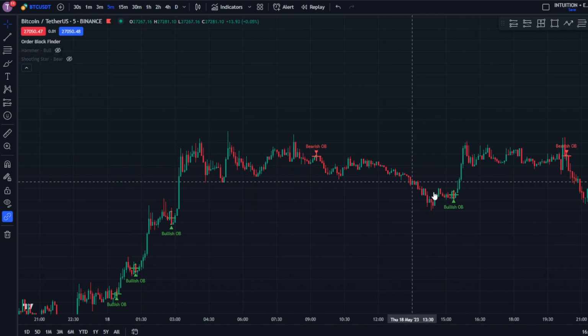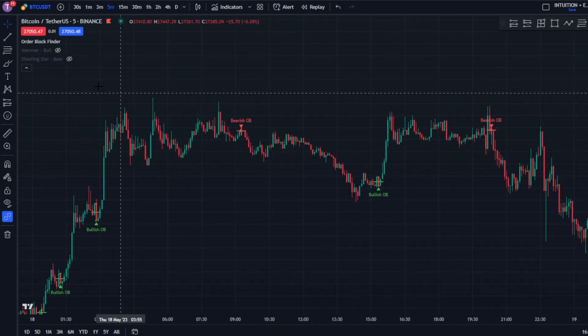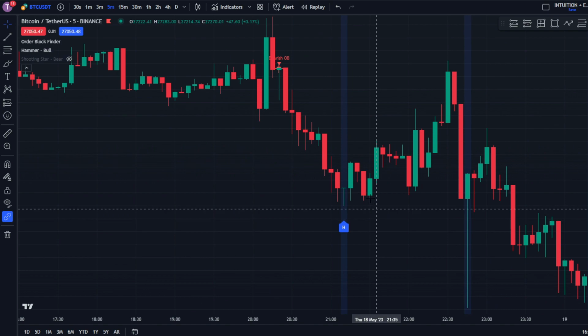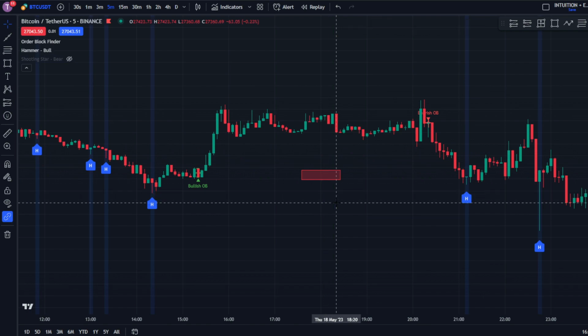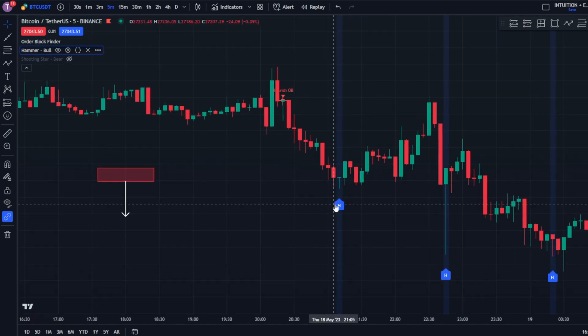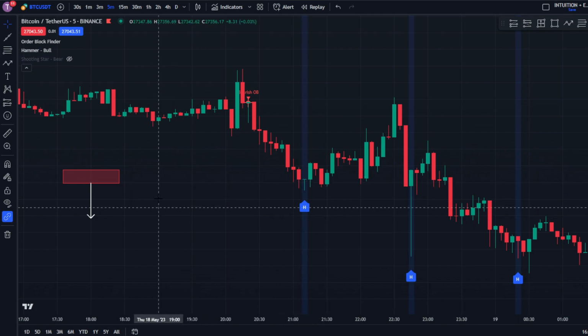So does this mean that whenever price comes down to this order block, we want to buy or sell? No, we have to have additional confirmations, which is where our hammer and our shooting star come into play. If we look at the hammer itself, you can see this hammer right here. Okay, this is kind of a bad diagram, but this is a hammer candle. Basically, it means there's a small head and a long wick to the downside. Why is a hammer a bullish signal? It means that the sellers tried to push the price to the downside, but the buyers pushed it back up, and that's why there's a long wick at the bottom.